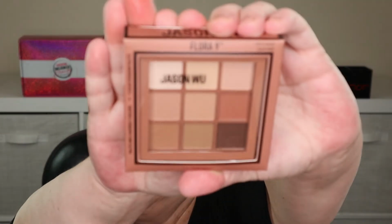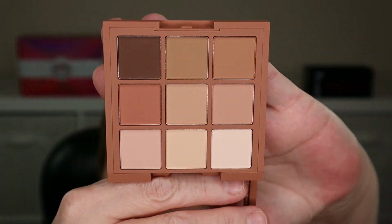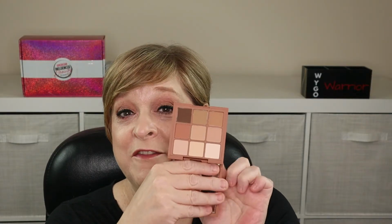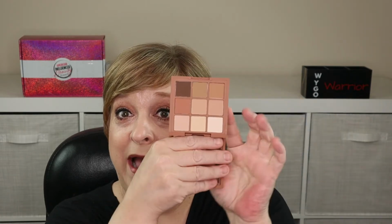All right, what else came in this box? Yes, I see an eyeshadow palette, which is right up my alley, and a nude color story. How could I have never heard of this person? Careful how you answer that. Is this new on the scene, or am I just old and out of it? Ooh, look at that color story. 9 pans. This is giving me if Huda Beauty and NYX had a baby, the palette would look like this.